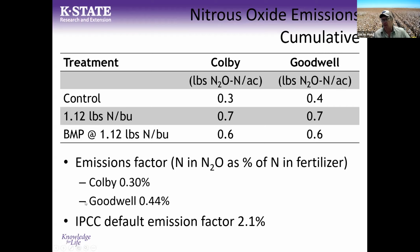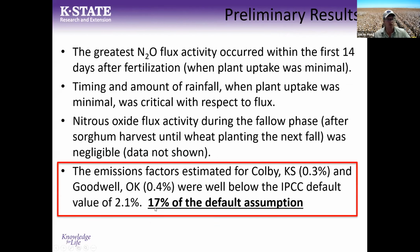The IPCC, the Intergovernmental Panel on Climate Change, their default assumption is 2.1%. As you can see, our measured values in the field are substantially lower than the default value they're using in a lot of these calculations. In general, what we're measuring is 17%, or in other words, less than a fifth of their default value.